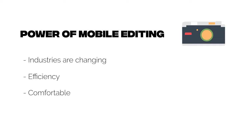And with that, I also find that editing on my iPhone is very, very comfortable. I don't have to sit at a desk and edit. I can lay in my bed and edit, and I do. I must say I edit a lot of my photos in my bed or on my couch, just chilling. I'll just turn the lights off and I'll just dive into it.